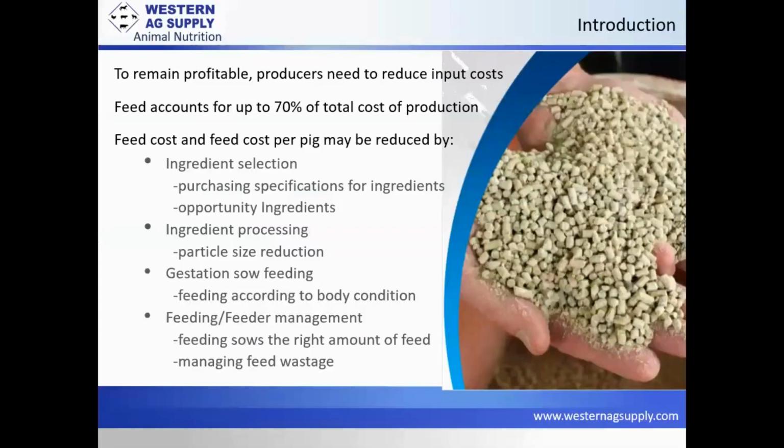Okay, so in order for producers to become more profitable, we need to manage input costs. And because feed constitutes up to 70% of variable costs, any strategy to reduce feed costs and improve feed efficiency can reduce feed cost per pig and improve profitability. So this presentation will focus on feeds and feeding, and we have identified some strategies to reduce feed costs and feed costs per pig.